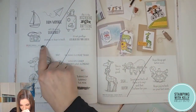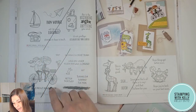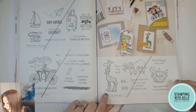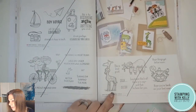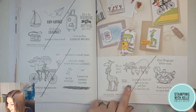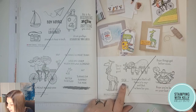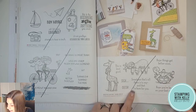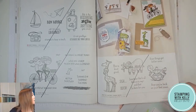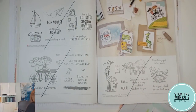Page 84, Sweet Farewell is leaving us, as well as Right Behind You is leaving us. Oh, Back on Your Feet is such a fun and unique one. This one is a really good seller. This is not good. And then Sigh. Sometimes that's all there's to say, and that I'm here for you, right? How about this? Hope things get better soon. This is a really cute one. See, my friend Christina made one of these cards. I don't have it. You guys, if only you could see behind the scenes, right?